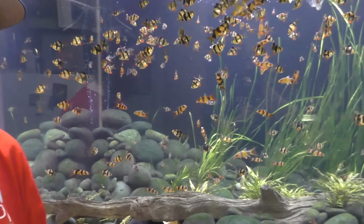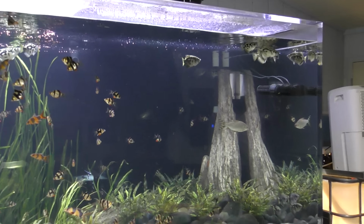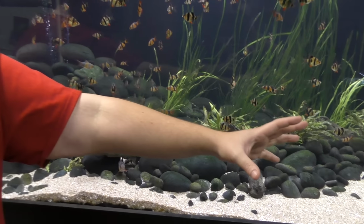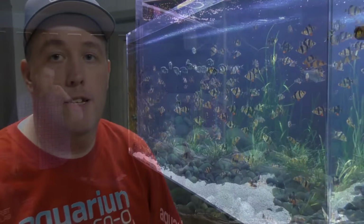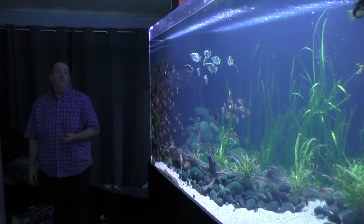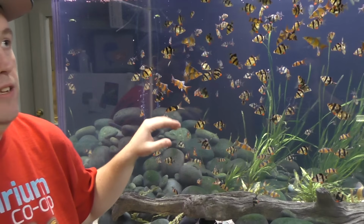Gotcha. Now tell me this. First of all, this is an absolutely huge tank. How many gallons is this? 800 gallons. The size is 8 feet long, 4 feet front to back, and then 40 inches tall. Which literally you could fit a lot of 55 gallons. If you want to get the dimension of this tank, stack 2 high. I think you can do almost 24 of them.